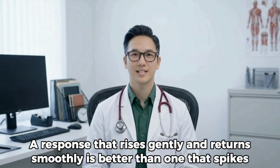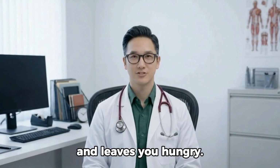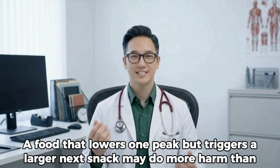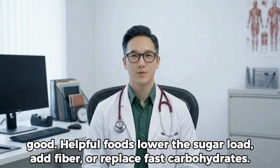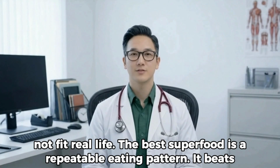A response that rises gently and returns smoothly is better than one that spikes and leaves you hungry. A food that lowers one peak but triggers a larger next snack may do more harm than good. Helpful foods lower the sugar load, add fiber, or replace fast carbohydrates. Hyped food claims use miracle language, tiny serving sizes, and routines that do not fit real life.